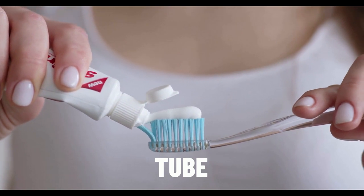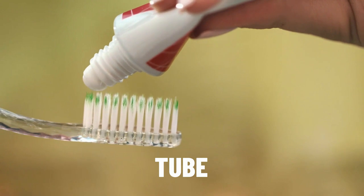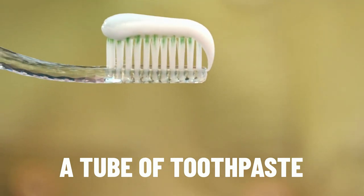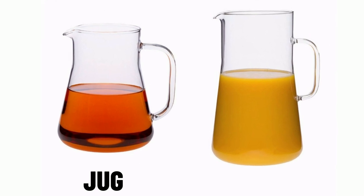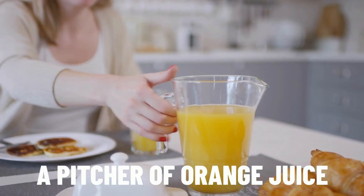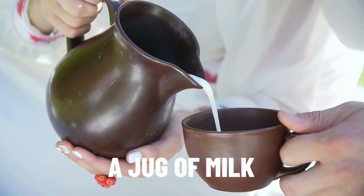Our next container is very close in spelling to tub. Tube. Repeat after me. Tube. A common type of tube is a tube of toothpaste. A container which is used to store and serve liquids is known as a jug or as a pitcher. A pitcher is usually a slightly larger jug. You could say a pitcher of orange juice. Or how about a jug of milk?